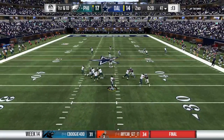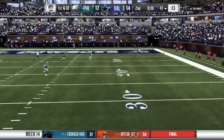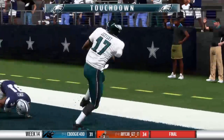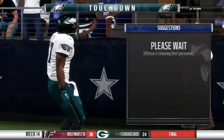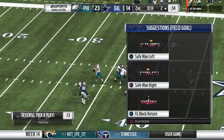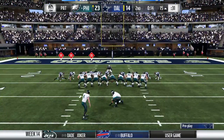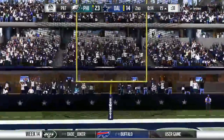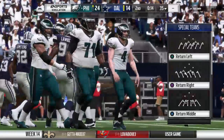On 1st down, Wentz. Gonna look deep for Jeffrey. This is taken in by Jeffrey. He's got it. Touchdown, Eagles. Alshon Jeffrey as the first half is winding down. And the Eagles are able to strike quickly for 6. Elliott good on the extra point, and the decision to just kick the extra point winds up successful.